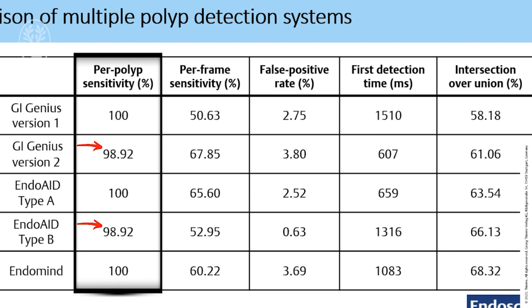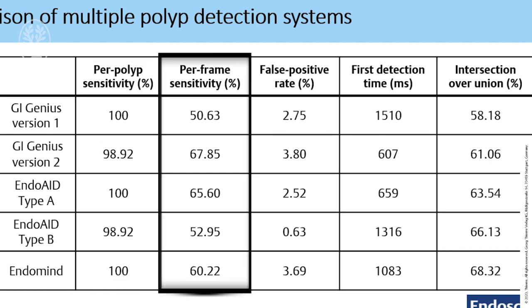If we consider the per frame sensitivity, defined as the ratio of the number of correctly identified images containing polyps and the total number of images of that particular polyp, GI Genius version 2 showed the best performance in our dataset, with 67.85% of the frames containing polyps correctly detected.